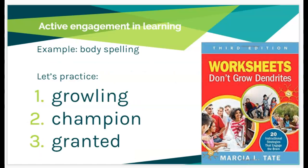We also know that active engagement in learning can make a significant difference for our students. So if you haven't had a chance to check out Marcia Tate's book, Worksheets Don't Grow Dendrites, I'd highly recommend you take a look at that.